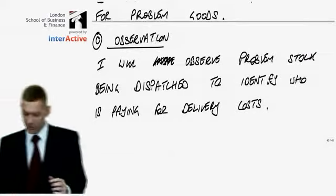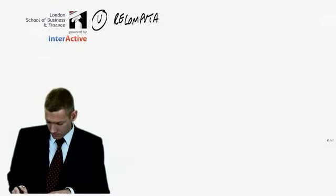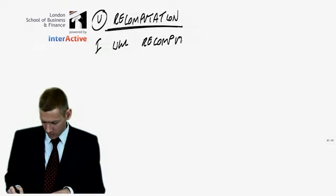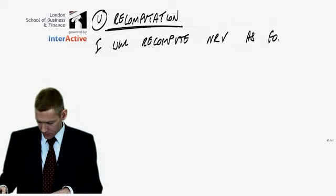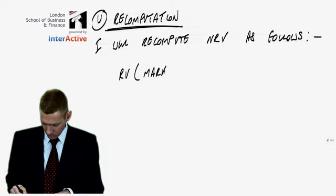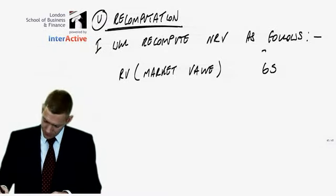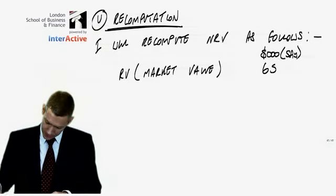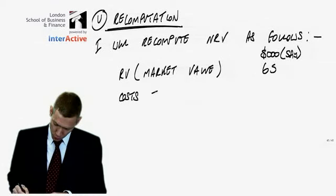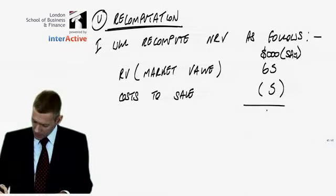And then U for recomputation, a really easy one. I will recompute NRV as follows. RV, market value. RV is realizable value, by the way. We use 65,000 as our example, so I'll use the word say. So that's 65,000 say, and then costs to sale. That's future costs to the point of sale. We use the figure of 5. That's things like the delivery costs. Gives us an NRV of 60.